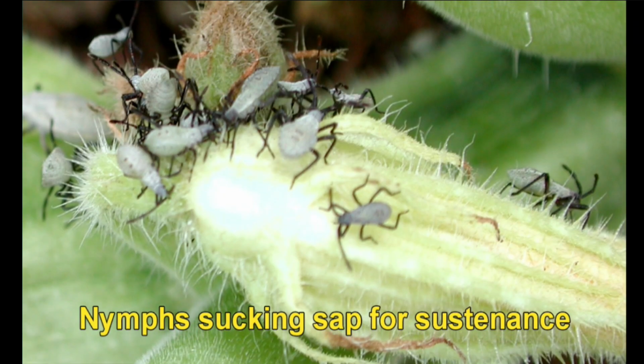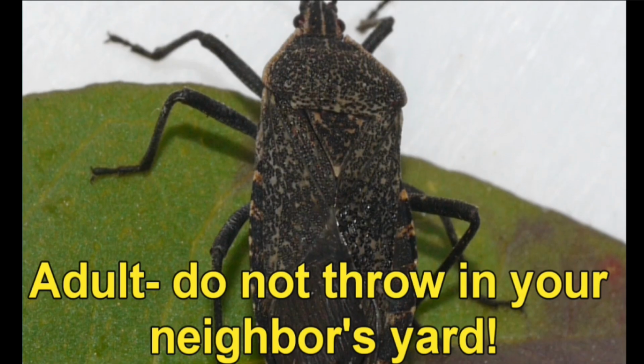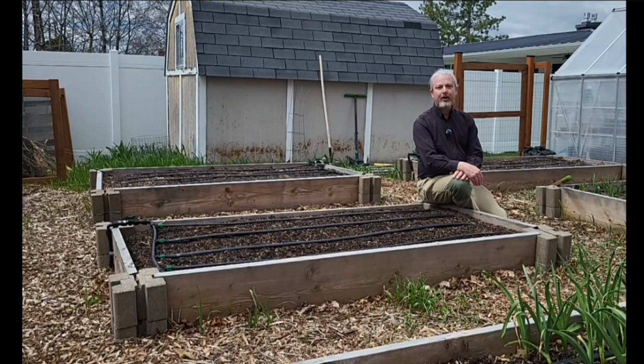They're shield-shaped beetle-looking things with sucking mouth parts, and boy do they suck. You can pick them off manually and see that they meet with an unfortunate accident. Do not throw them into your neighbor's yard. It's rude and they just fly.